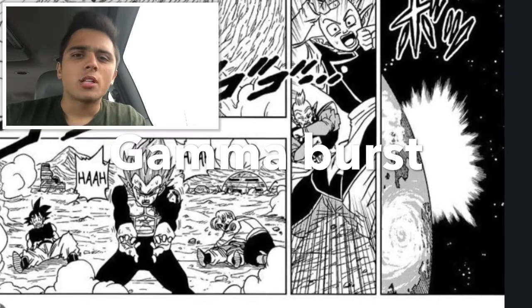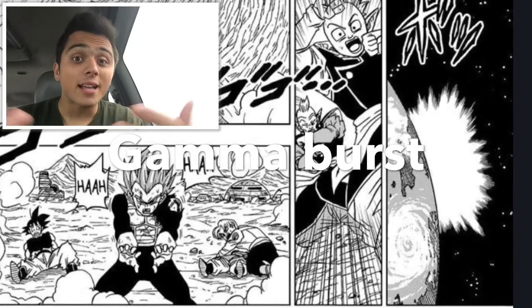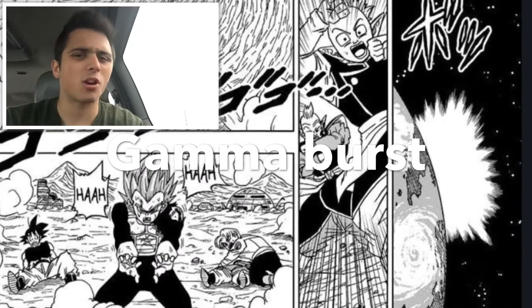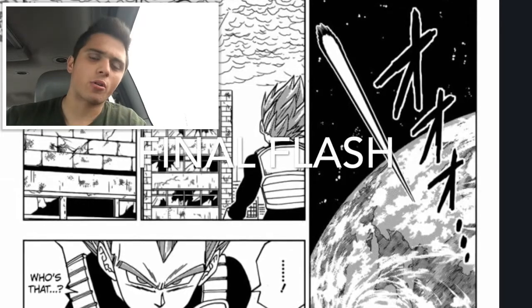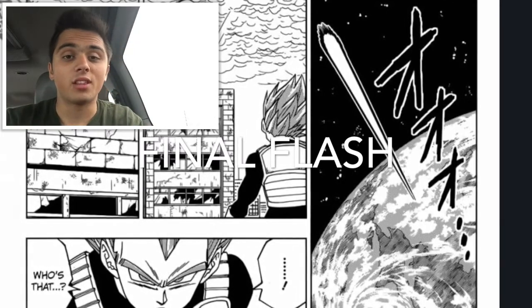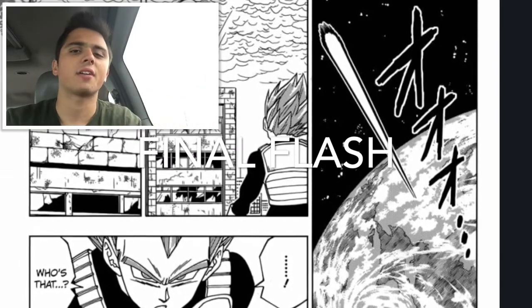Now, why am I talking about this? Well, because the Gamma Burst Flash, it seems from this chapter that it has more of a wider explosive radius instead of being a giant beam, you know what I mean? Kind of more like a super explosive wave. Now, that just could have been the way it was drawn in the manga, but when you see the shot from outer space, you don't see a beam leaving the Earth like you do with the Final Flash. It's more of an explosion-looking light kind of thing.